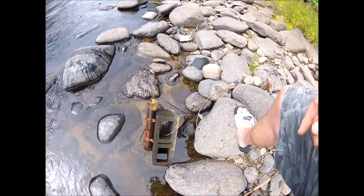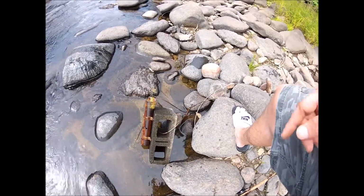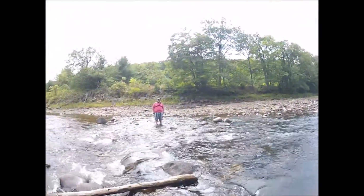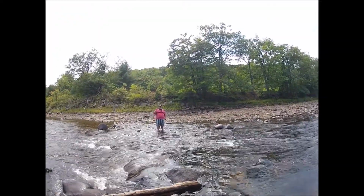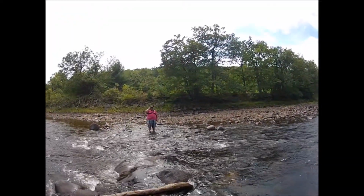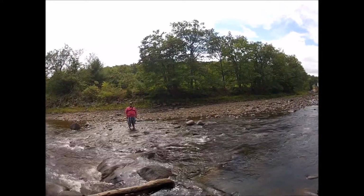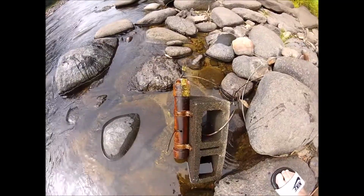Well, I already pulled it out of the water and nothing happened. It's a really old cement, like, concrete block. That's a really old block. Oh, yeah. I wonder if they put it in here to stem all the old bridge and just never went off. That could be a pipe bomb, guys. We're gonna walk away from that thing, for the safety of everybody.